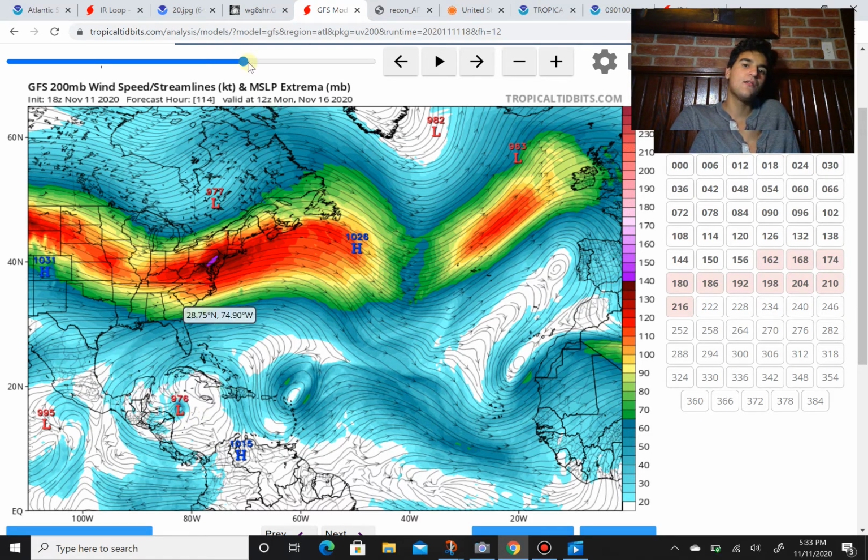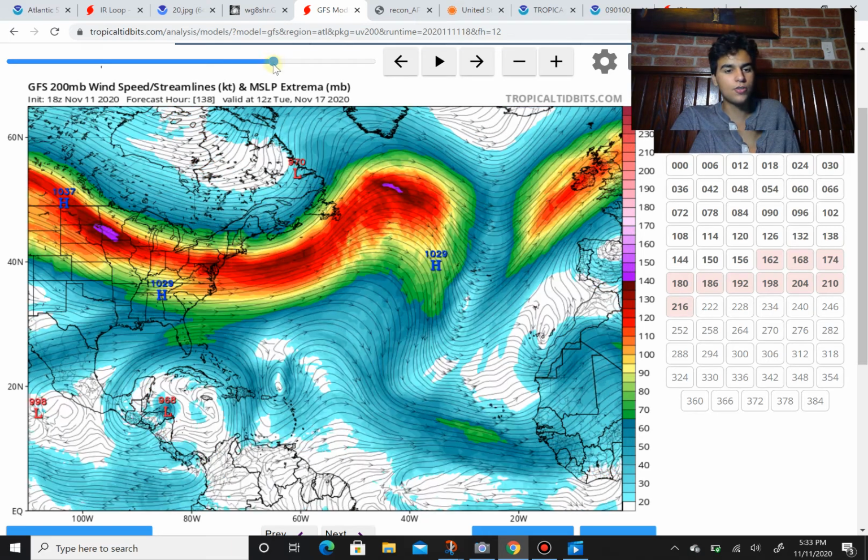You see a 976 millibar hurricane that is expected just off the coast of Honduras and going down to 968, which I would say is equivalent to a Category 2 or maybe a Category 3 hurricane, making landfall just north of where Hurricane Eta made landfall last week. So that's definitely a huge worry.